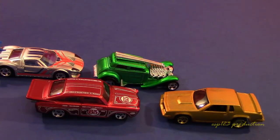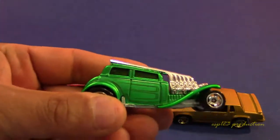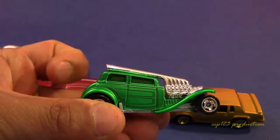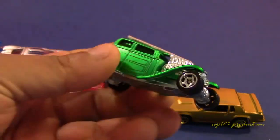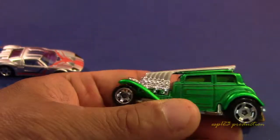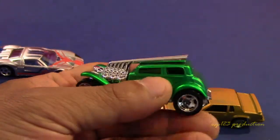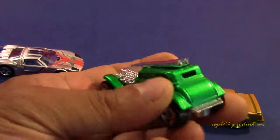All right, let's take a closer look at these cars. Let's start with the Straight Pipes. It's pretty nice looking. I like the paint job on it. It looks really nice. The chrome, boy, that is nice. Those chrome pipes. Yeah, seems to roll pretty well.